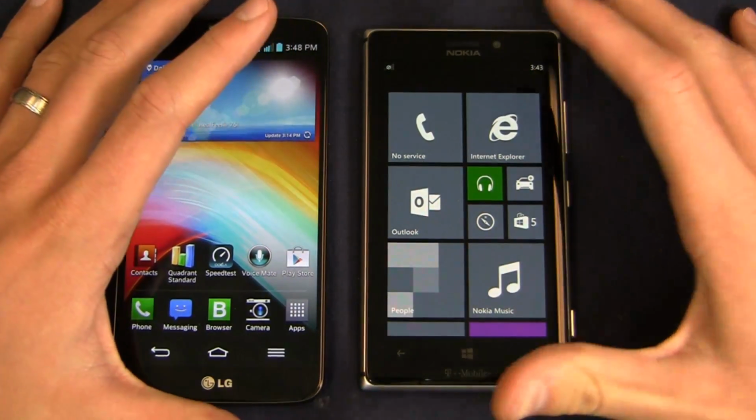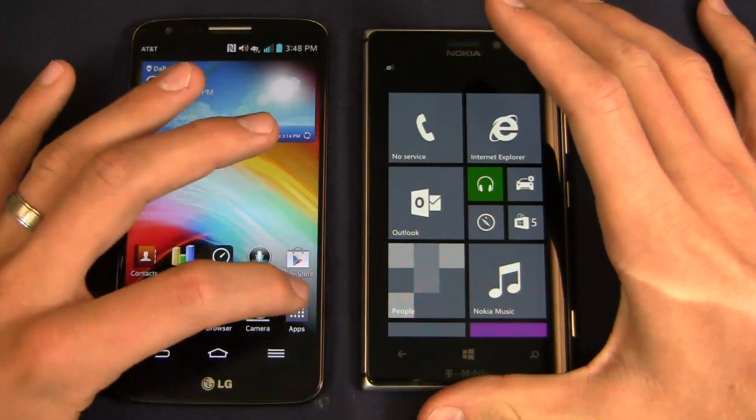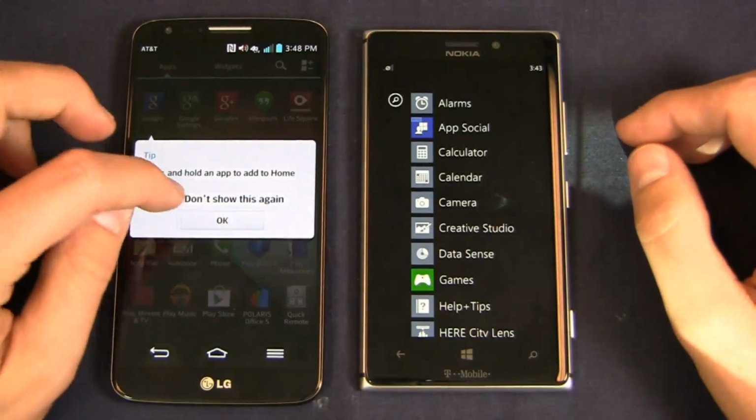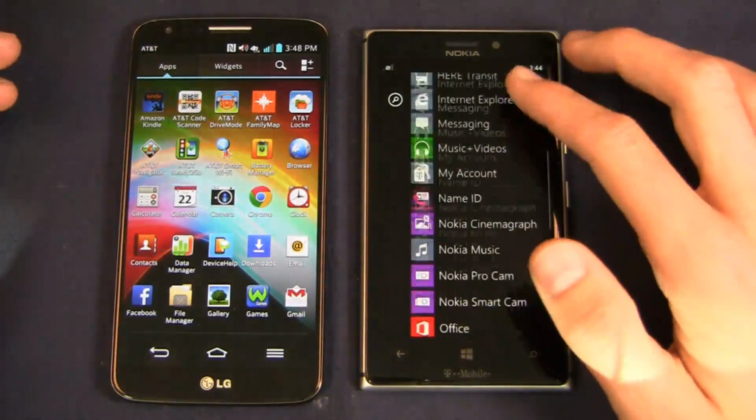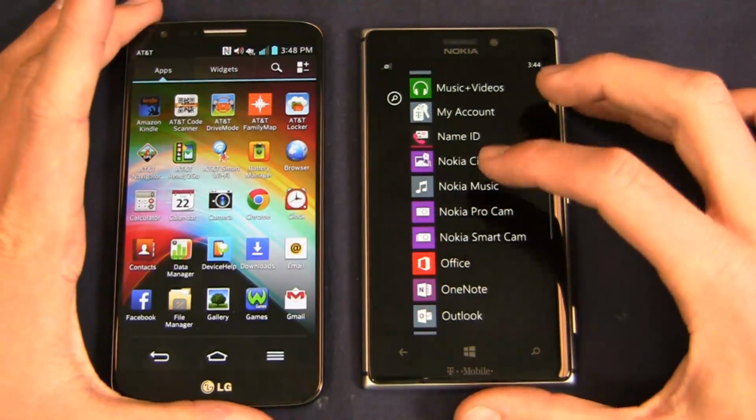Android 4.2 Jelly Bean running over here, Windows Phone 8 running over here. Very different look and feel. You can see your applications here. We're going to click off of that, and you can see out of the box you do get the typical AT&T stuff, much like over here you do get the typical T-Mobile stuff, as you would expect.